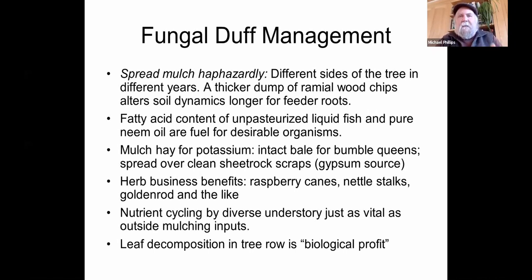You get the idea. There's many ways you can tie into the things that you are mowing, the things that you're fighting to keep the wild from coming into your orchard, different ways to utilize these plants. And all of that for me falls under the banner of fungal duff management.